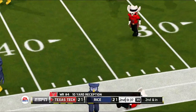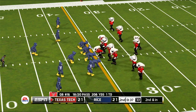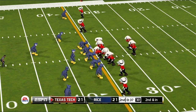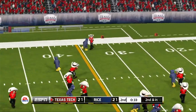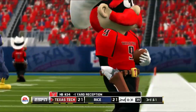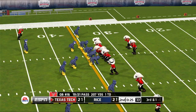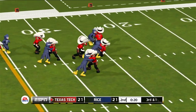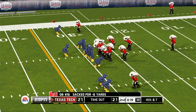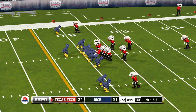Out of bounds at the 35. So it's second down, and they're only about a foot away from picking up the first down. Catches it, and he's immediately tackled behind the line. Scrambling around, and he's going to be sacked for a loss. Absolutely perfect call by the defensive coordinator. He brought just the right amount of pressure from the right direction, and it seemed to confuse the offense. And that'll be three and out.